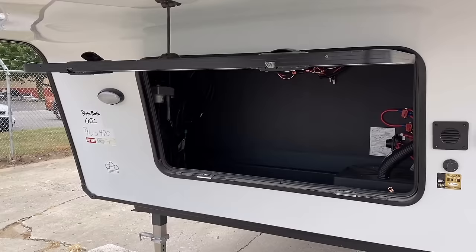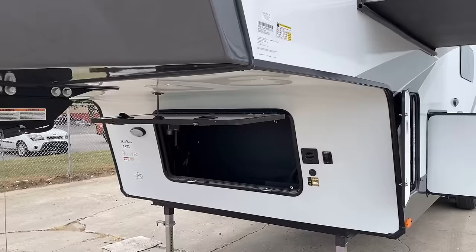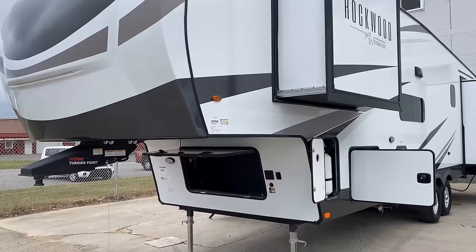This is a neat little "hey, they get it" kind of thing. They include a little diagram over here. You see that white sticker? It visibly shows you with red and black lines how to hook up one battery to 12 volts or to 6 volts, because that's a very different way of wiring an RV.